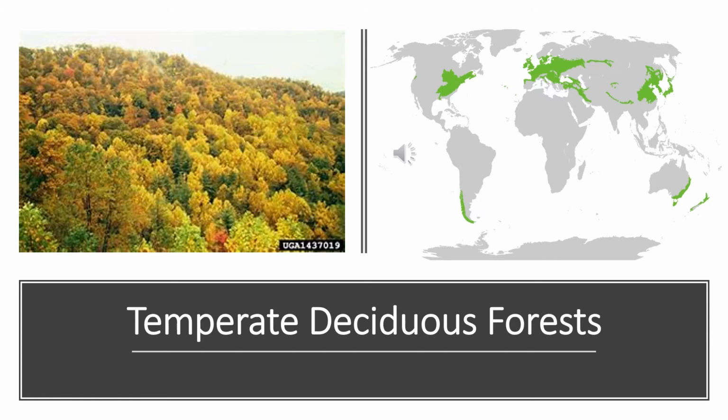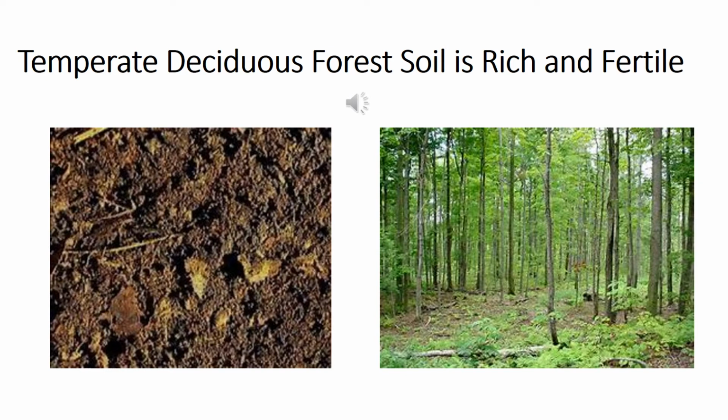Temperate deciduous forests are what occur here in the eastern half of the United States, including Georgia. Temperate deciduous forests are rich and fertile, the kind of brownish soil you see throughout the eastern part of the United States. In fact, in the Northeast, where they've been farming for several hundred years, there's still plenty of fertility within the soil.